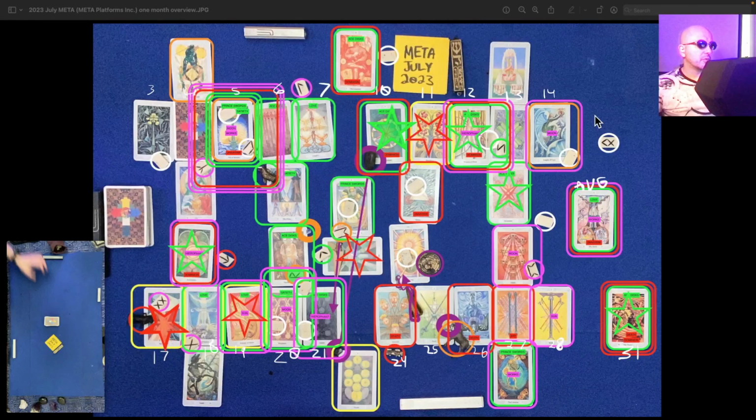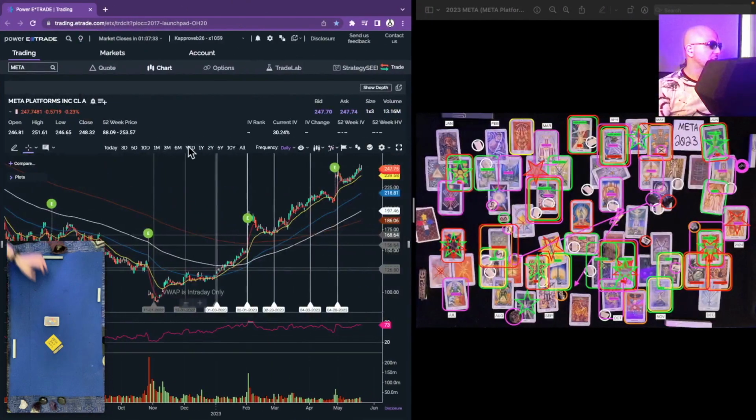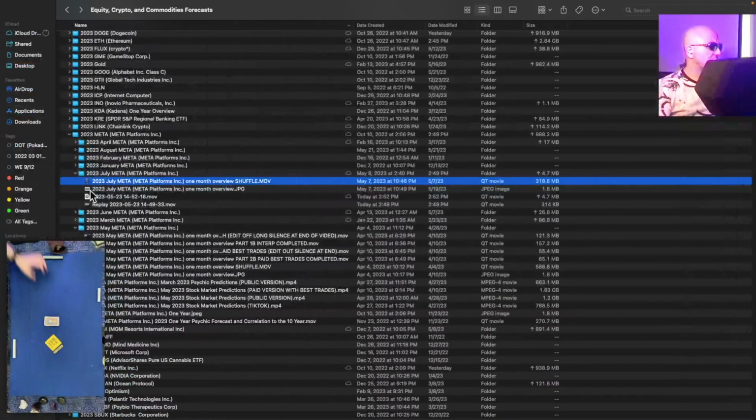This is the Meta 1 month overview reading for the month of July 2023. It's currently May 23rd, 2023, 2:52 p.m. Eastern Time. Meta at the time of this reading is currently $247.72, that's USD. And the shuffle file for the July reading was created on May 7th, 2023 at 10:46 p.m. Eastern Time. That's this video right here.